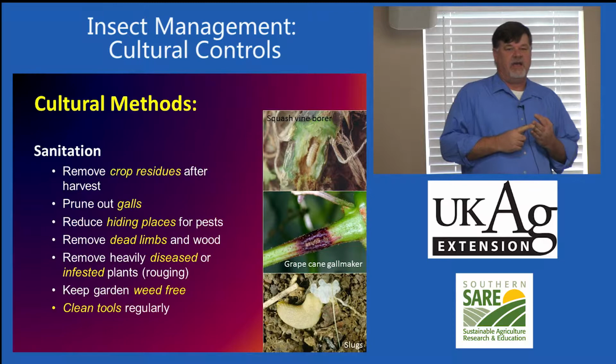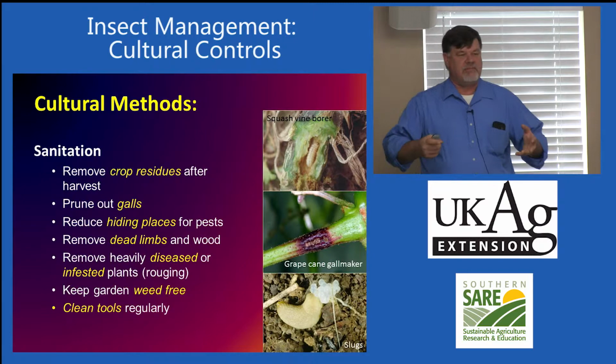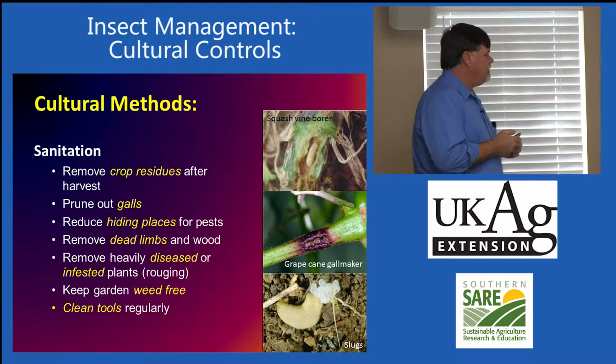As soon as a home gardener is done picking what they want from that plant, it needs to be removed, thrown into the trash. Because even though that plant may not have melons or cucumbers on it, the cucumber beetles are still feeding on it, and they're still laying eggs, and they're still reproducing, and they're getting into stages that they can survive the winter. So the sooner we can remove their food source, the better control we're going to have on their population.